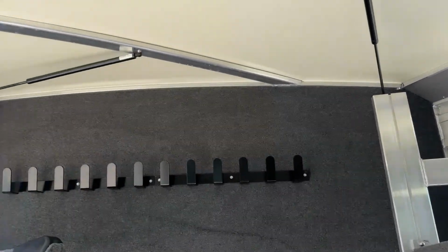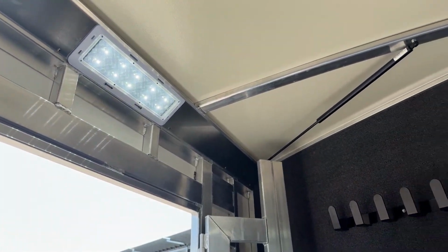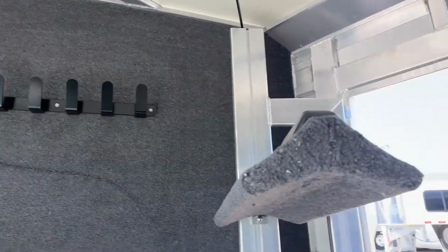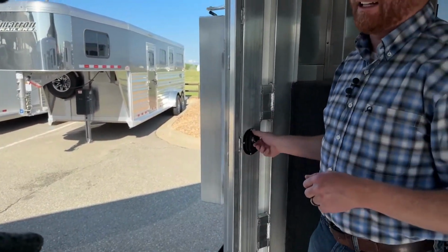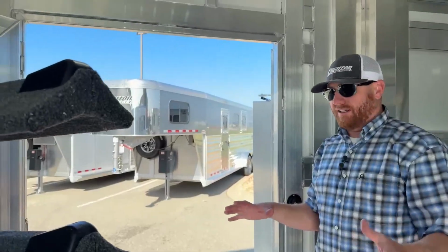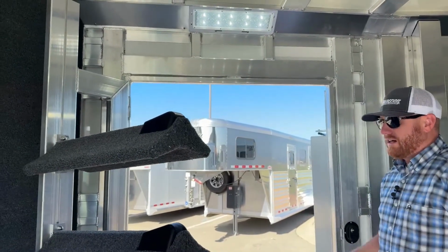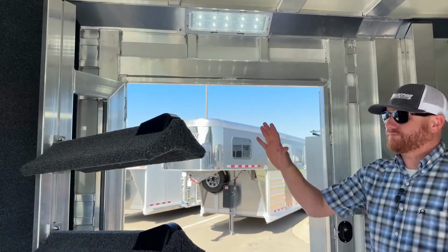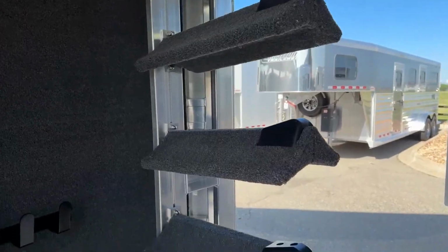And on this trailer, there's switches at each door, which is really nice because you're always going to get one standard switch, but we like to go ahead and do two just because, hey, there's two points of access coming in here. So maybe we got stuff stacked up. I can't really reach the switch over there, but I can come in this door and actually turn the lights on. Here's the other swing out saddle rack. I'll show you that when we get to the other side of the trailer.